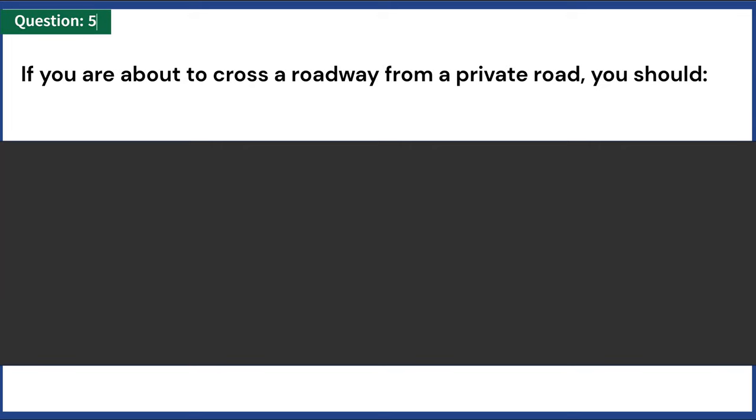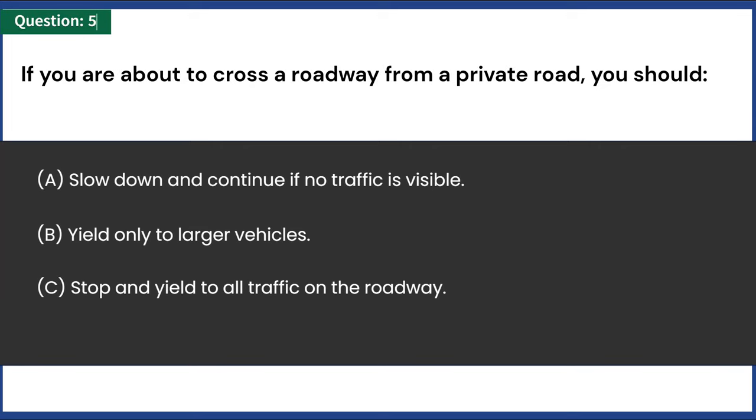If you are about to cross a roadway from a private road, you should A. Slow down and continue if no traffic is visible. B. Yield only to larger vehicles. C. Stop and yield to all traffic on the roadway. Answer C. Stop and yield to all traffic on the roadway.